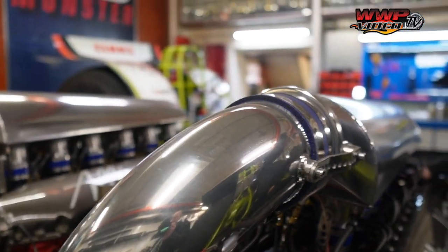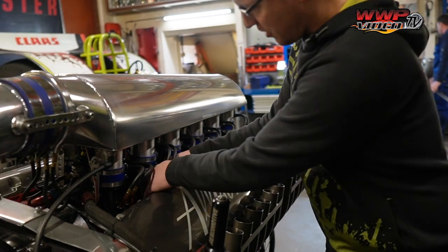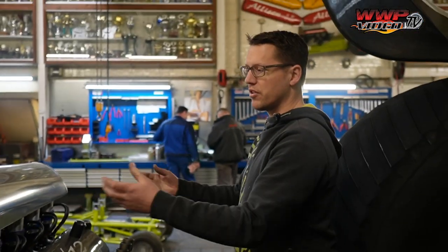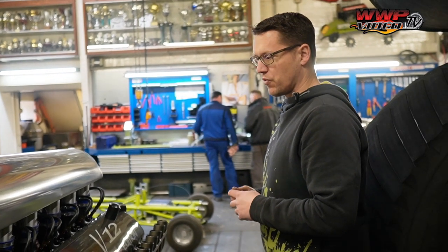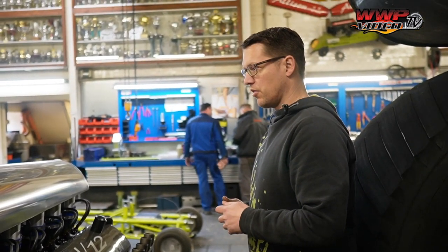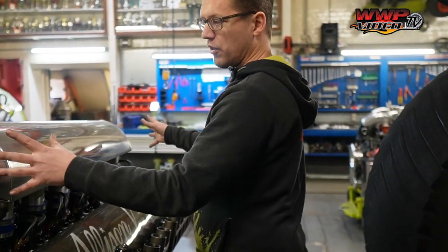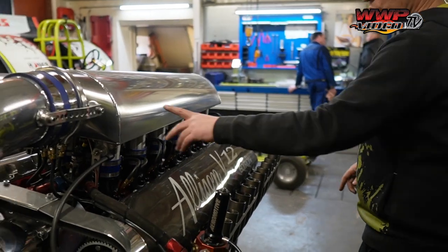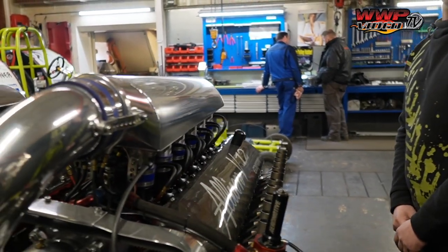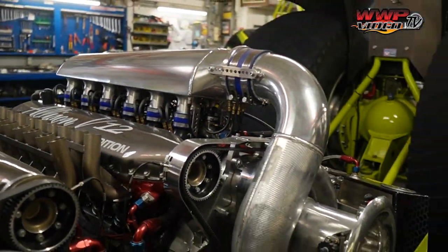These are also a lot of billet parts. The intakes here, they are billet. So we started with a little bit different manifold system. In 2020, just before the coronavirus stopped us, we put the new manifold system on the tractor with better airflow, and that was a good improvement.